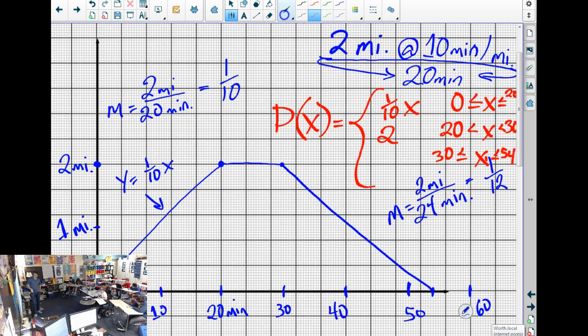So then what is this function? Doesn't it need to be negative 12? Yeah. Because it goes down. Is it negative 12x? 1/12. So we found this slope of 1/12, but it's not positive, it's negative. Right? So be careful as you change behaviors.